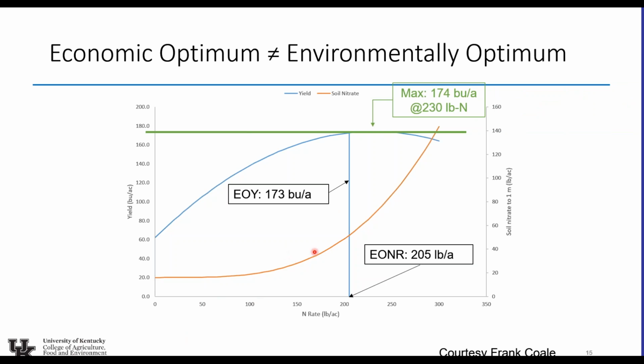So it's interesting to note that we have this kind of exponential growth function in nitrate loss. So we're going to assume what's in the top meter after harvest, if we don't plant a cover crop, most of that can be lost to groundwater or downstream somewhere. And so even at the economic optimum, it's obvious that we're above background. This is background nitrate loss, right? So it starts to really climb.